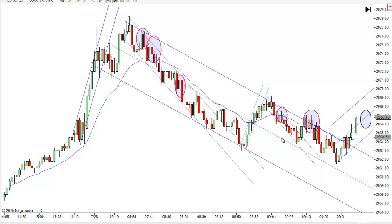A nice quick easy move. There's a failed second entry long right there, but it doesn't break below, and then it closes as a doji, and then you got 3 bars stacked up there. And so I wasn't crazy about that one.